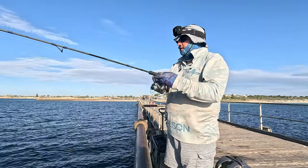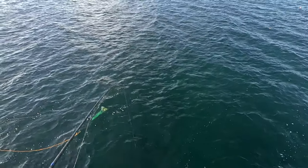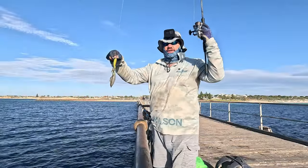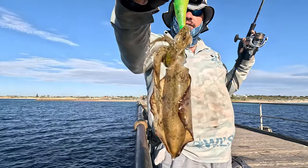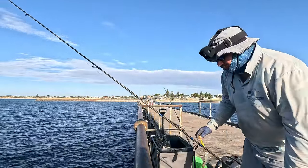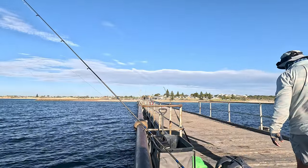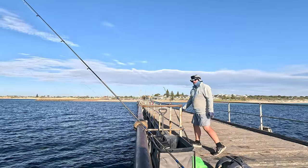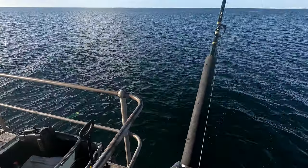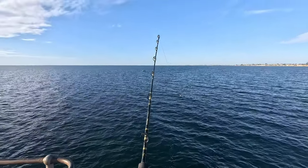We've just hooked onto another tiny, I think, squid. Wow, that's tiny. It's as big as the jig. That is a bait. I thought that bait was small. We're going to bring that live in. We're going to keep the one that's out there, and we're going to put this one on it.